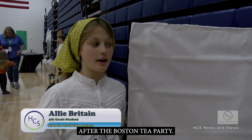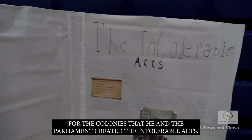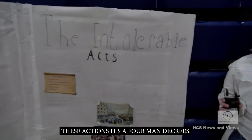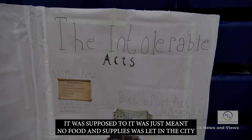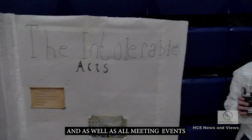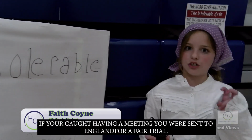After the Boston Tea Party, King George was so furious with the colonists that he and the Parliament created the Intolerable Acts. These acts consist of 4 main decrees. The ports and harbors were closed, which meant no food or supplies were let into the city, and all meetings were banned. If you were caught having a meeting, you were sent to England for a fair trial.